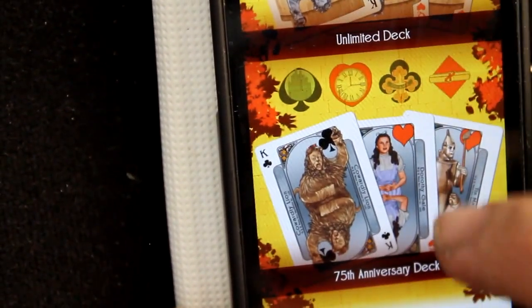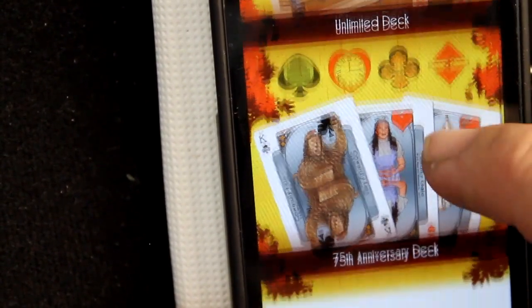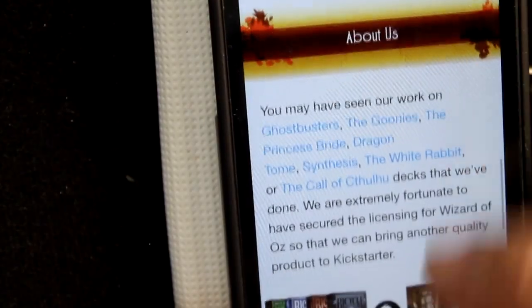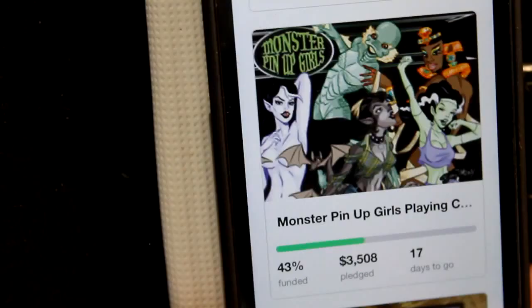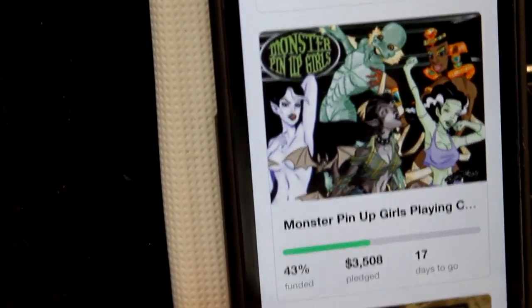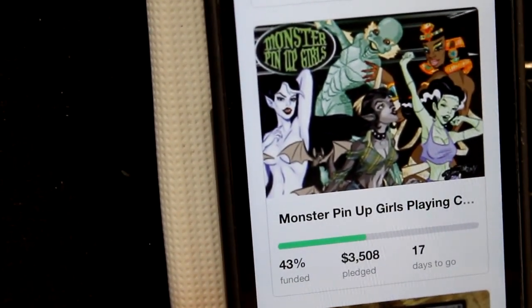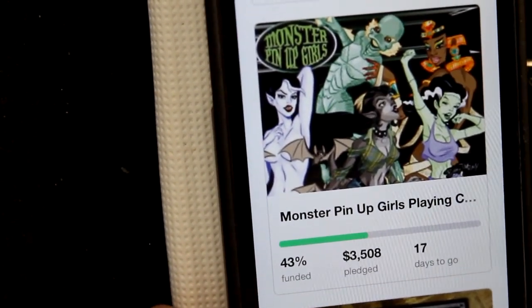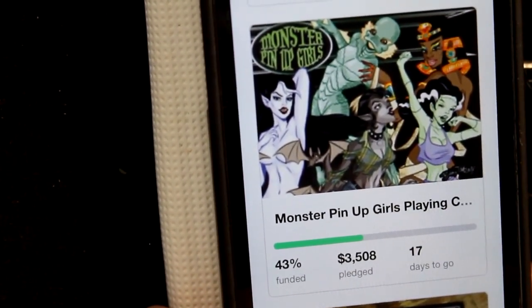And the 75th anniversary deck, which is limited, has white faces with a nicer look. So that's that. Next up, Monster Pinup Girls. I think you can see enough there. Not a very good back design. It's 43% funded, 17 days to go. Wow, these usually don't have too much success, and it doesn't look like this one's going to be any different.